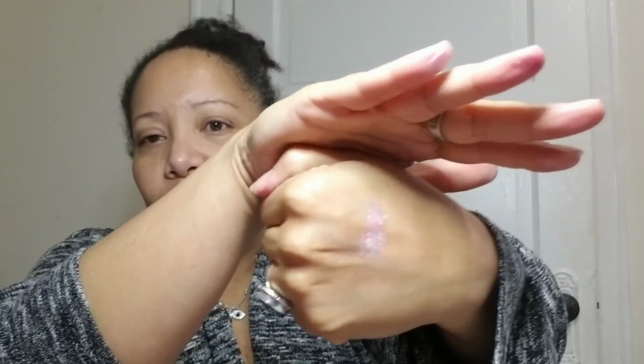Okay, so this has some of the best, and I didn't think I liked baked shadows, but these shimmers are intensely gorgeous. I don't know if you can see that pink. They're just ridiculous. The mattes are nice too, but the shimmers are what take this over the edge.